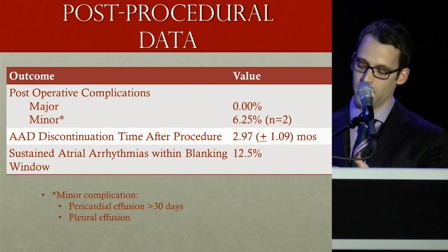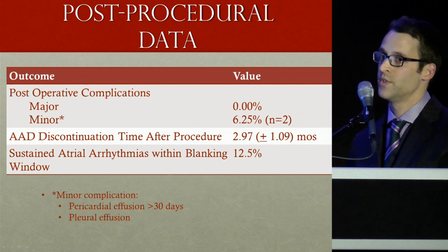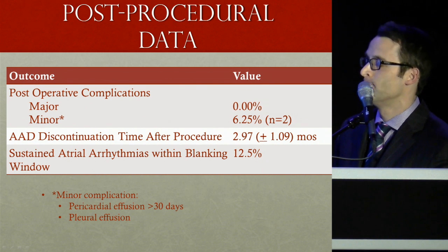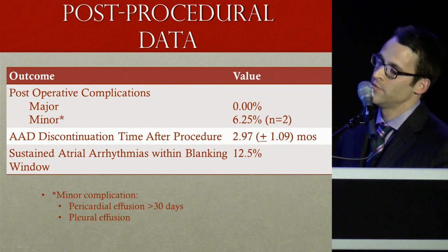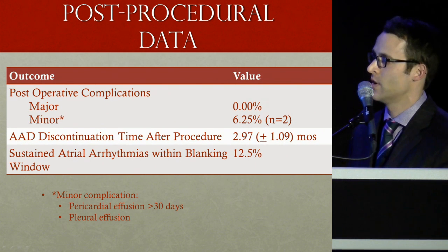One was a pericardial effusion greater than 30 days out. I think that we always leave the window, as you saw, possibly that tacked up to the lung and sealed it. She presented about 36 days later, maybe beginning signs of tamponade. She was truly hemodynamically stable. We drained it as a complication, and we had 1 pleural effusion we had to drain.